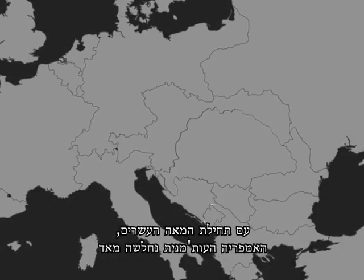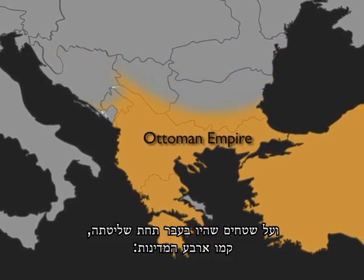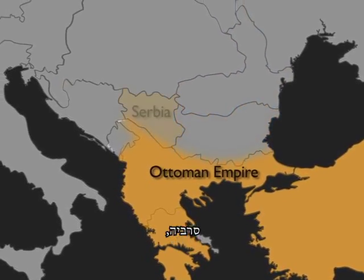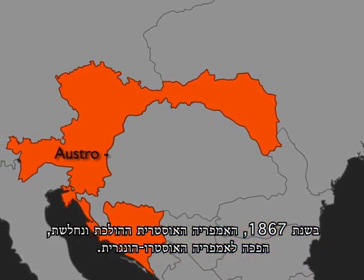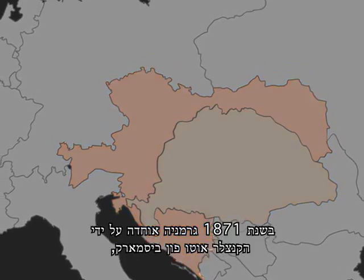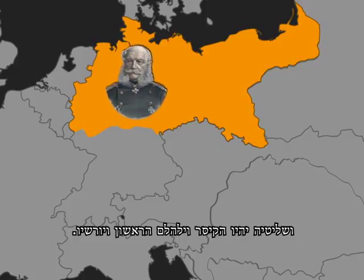By the beginning of the 20th century, the Ottoman Empire had been greatly reduced, and these four countries came into existence: Romania, Bulgaria, Serbia, Montenegro. And since 1867, the weakened Austrian Empire had become the Austro-Hungarian Empire. Beginning in 1871, Germany was united under Chancellor von Bismarck and ruled by Kaiser Wilhelm I and his successors.